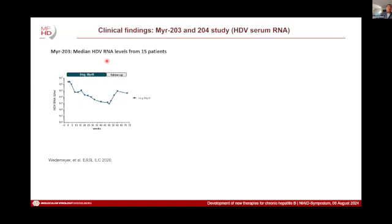If you treat patients, and these are 15 patients, this was the MYR203 study, these are delta patients, this is delta RNA, with a monotherapy of Hepcludex alone, or MYR B alone, you see a continuous decline in viremia. If you treat with interferon, you also see a decline of viremia, but it's not so profound. It's beneficial, but not so profound.